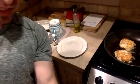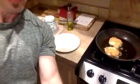So there are the crab cakes. This is the first time I'm ever making crab cakes. And then I'm going to get to the entree in a second. How are you feeling about the challenge so far?